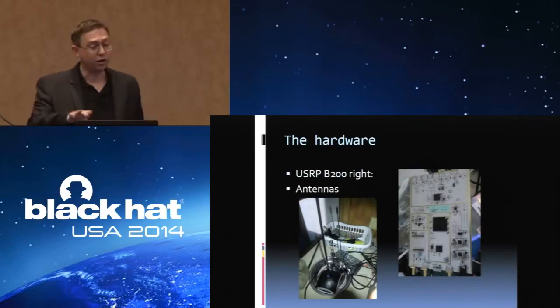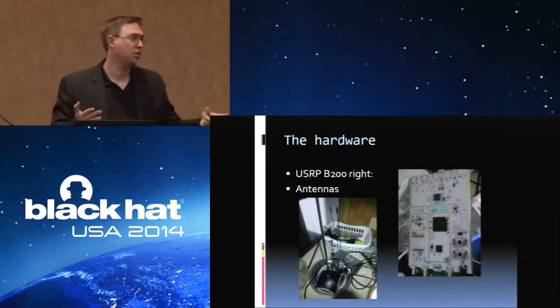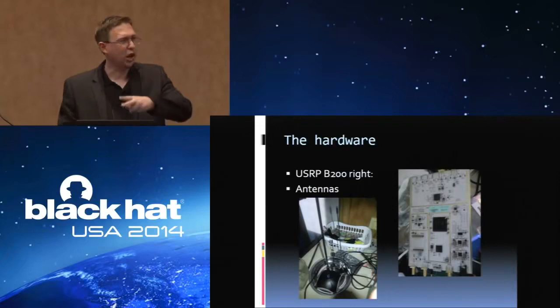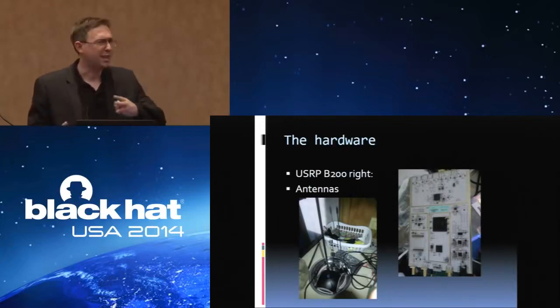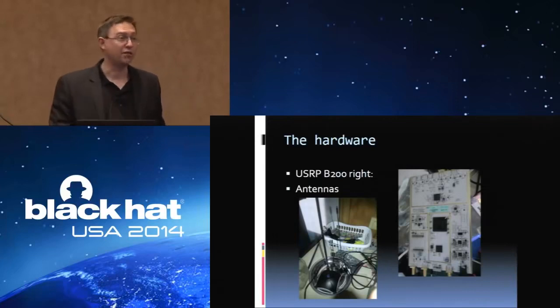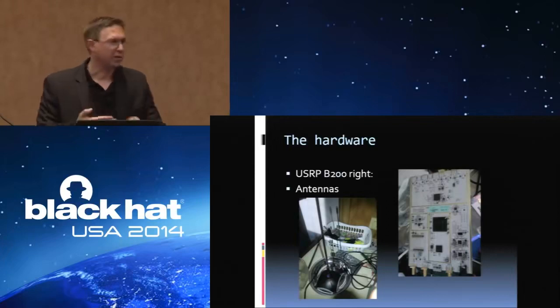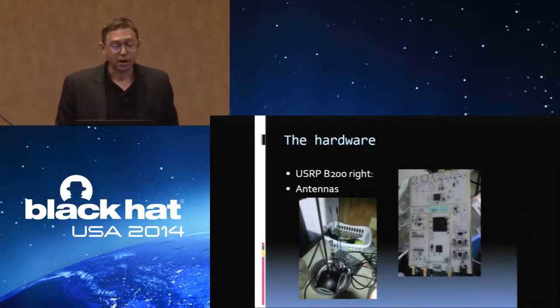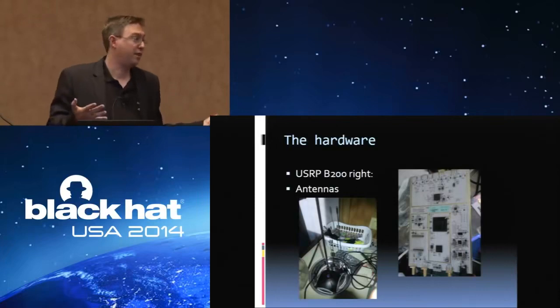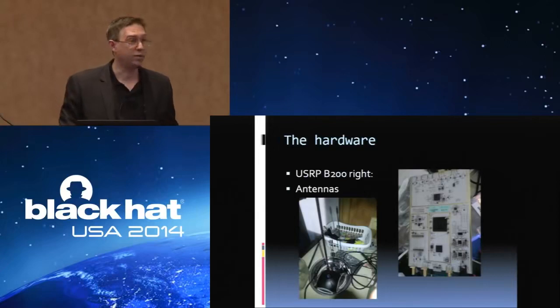What I've pictured here and what I used was the USRP B200. The B200 is the new USRP, and it's the low-end model as well. It costs about $1,000, and it's different from the older USRPs, the N series and whatnot. You don't have to put daughter boards into the device, and it's powered by USB, and it has external power as well if you want it, but you don't have to use it. As in previous slides, you have to use antennas to do the receiving and transmitting. And these are again off eBay quite cheaply.